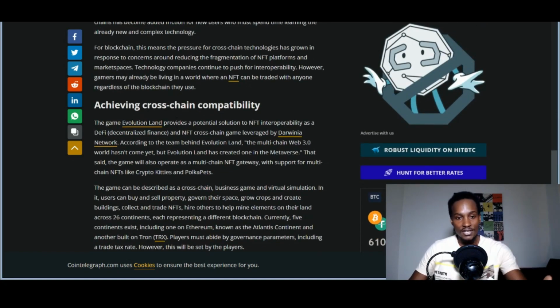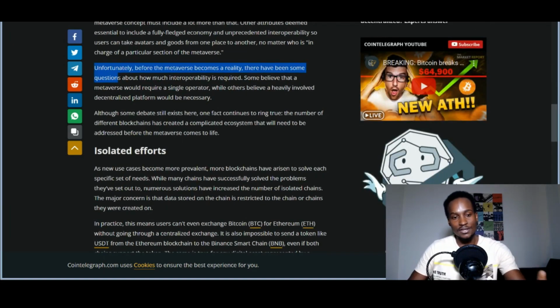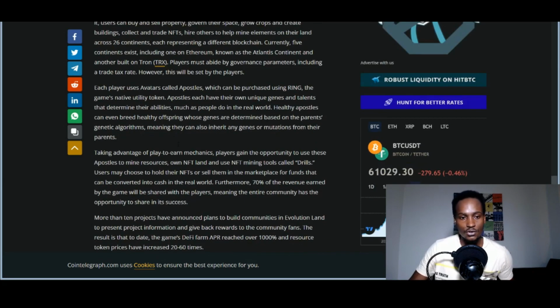And we have cross-chain interoperability and compatibility. Essentially, that's what it solves. When we look at isolated efforts, it's basically what I've been talking about, having to learn different ecosystems and infrastructures and how their products work over and over again. It can prove extremely cumbersome to new users. At least old users know how to navigate this sector and they're willing to put in that extra work. But if you want mainstream adoption, you want to make it as easy as possible, especially the UI. It needs to be beautiful. It needs to be as easy to use as possible.